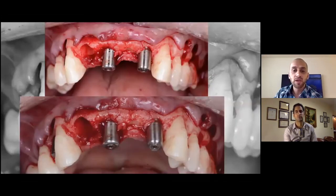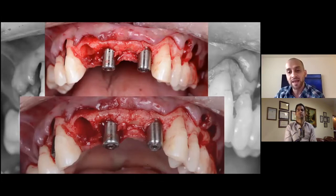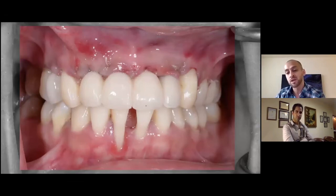So here is the surgery of immediate implant placement, extraction of the lateral, grafting of the lateral, and consecutive crown lengthening that was done at the same time. Temporaries were placed. The lower anterior teeth were extracted, the Maryland bridge was placed, and then after a few months of healing of the upper implants, the single implant on the top right was also immediately loaded, then the laterals on the lower were prepped for a 4-unit ceramic bridge.